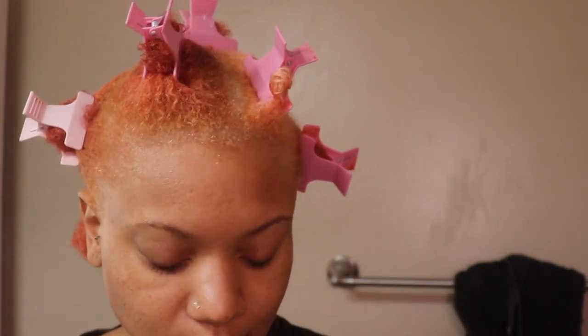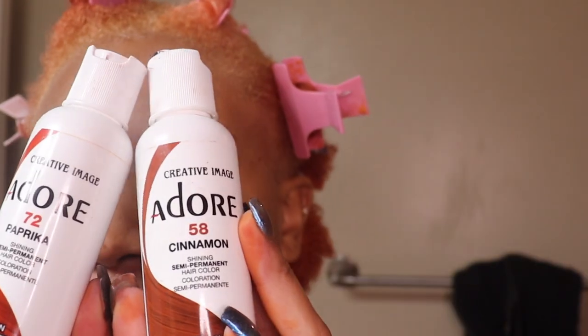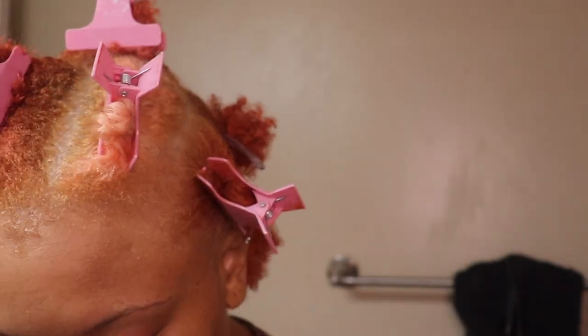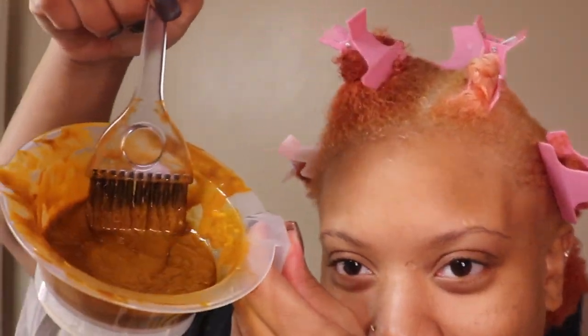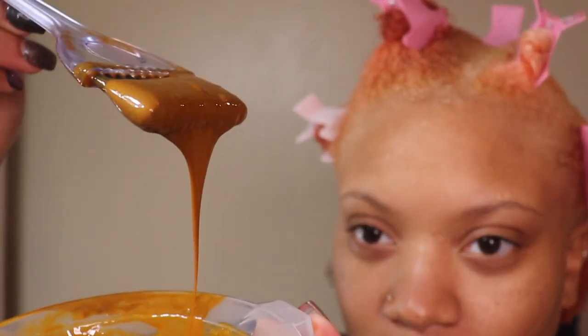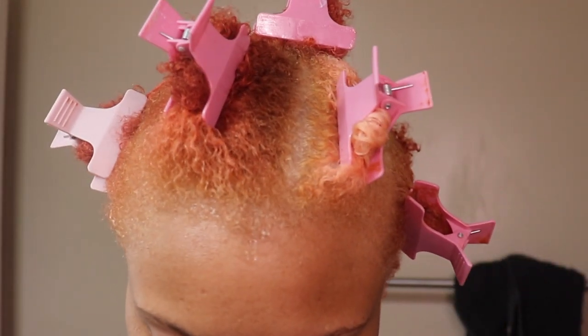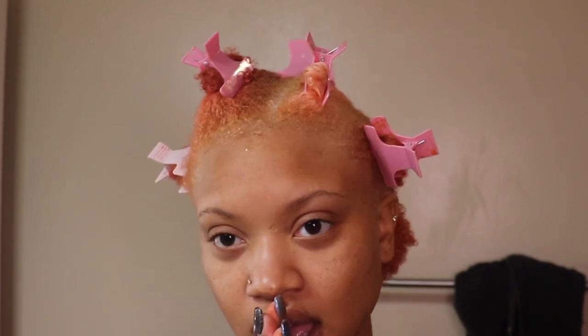Okay, so what I have used, in addition to the ones that I showed you, okay, I gotta hurry up because the battery's gonna die, is a little bit of cinnamon and a little bit of paprika, and then I put some conditioner in it. This is what it's giving. It looks really good. It's almost giving like gold, like metallic gold. So yeah, I'm gonna do that.